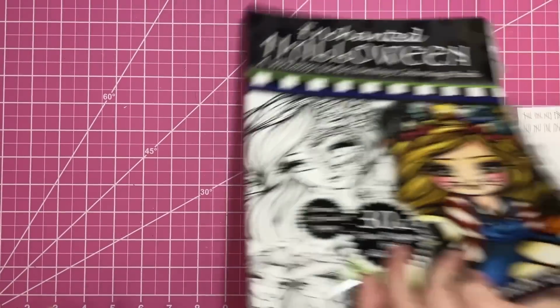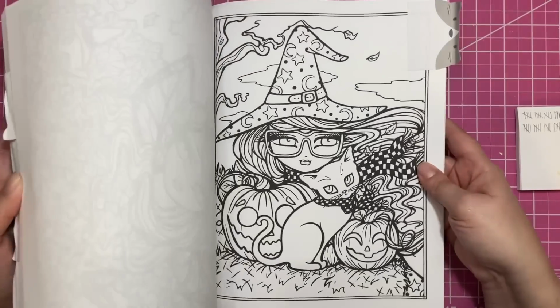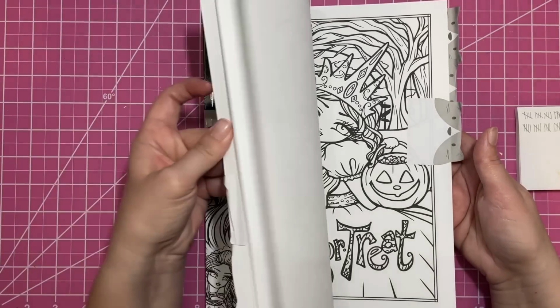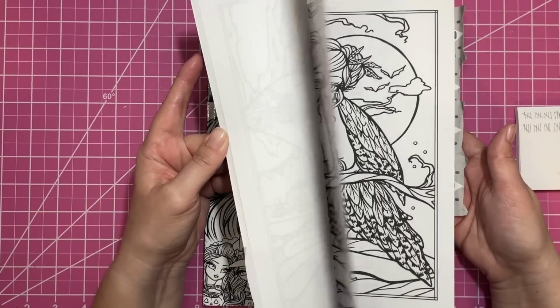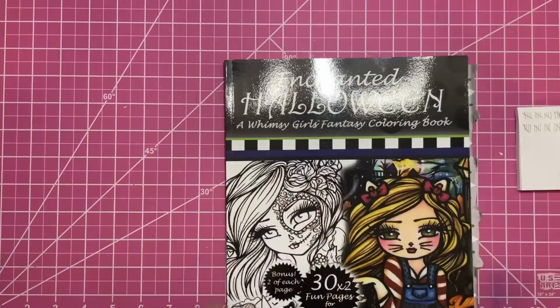Next, what I have is Enchanted Halloween. Again, all these pages that I flagged to possibly color and nothing ever came of it. Unfortunately, I did not get anything done in this book last year. So we will try again this year. So that is Enchanted Halloween.